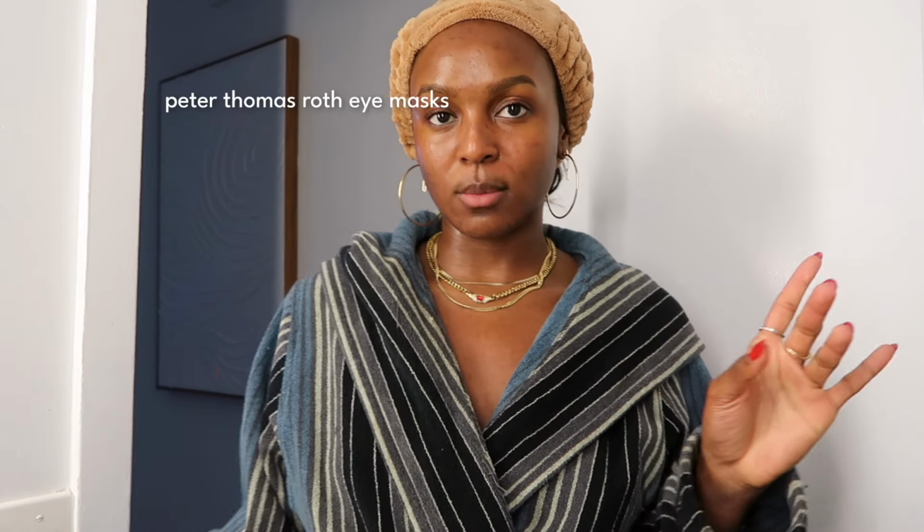I usually use like the Tatcha Dewy Moisturizer. I use anything that's ultra hydrating, but this one is just so good. I'm just showing you guys what I genuinely, authentically like to use in my makeup routine and my routine in general. I'm going to get some Peter Thomas Roth eye masks because I like to do that while I let my skin marinate. I keep these in the fridge and they're perfect for when I need them because I feel like they're so hydrating and depuffing. So I really genuinely love to use these.